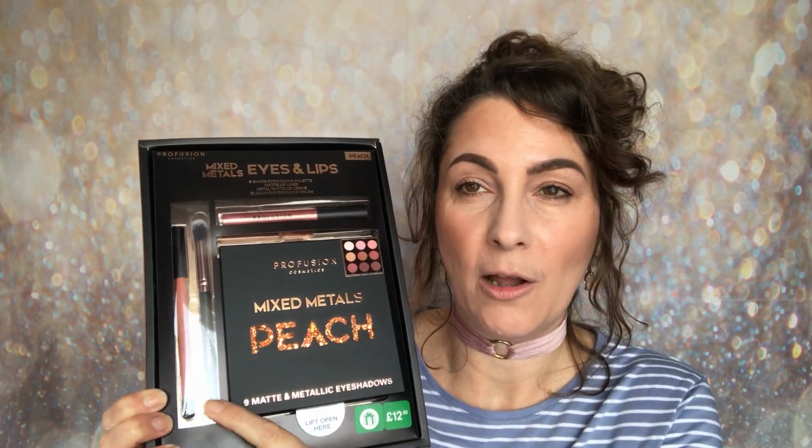So within this collection you have this eyeshadow palette, you have a lip gloss there, and it's like, I suppose, metallic. I was going to say metallized, but it's metallic. You have a lip liner as well as a little eye brush there.